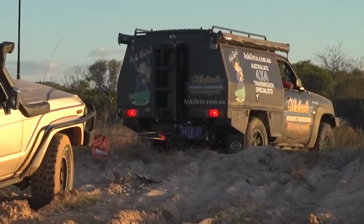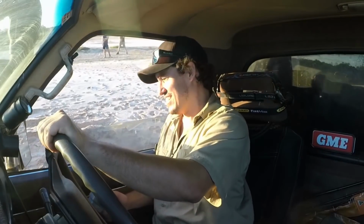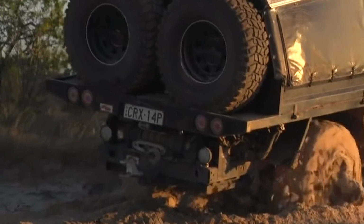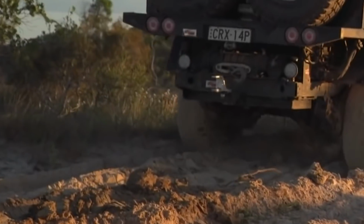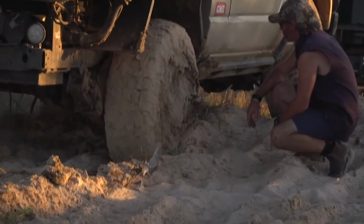There she comes! There she comes. Come on, baby. That's good. Keep going, keep going! Yeah. That was a big winch. Look at that wheel! Wait till you see this. Shauno might just have a couple of wheel balance issues, but he's out of the mud.